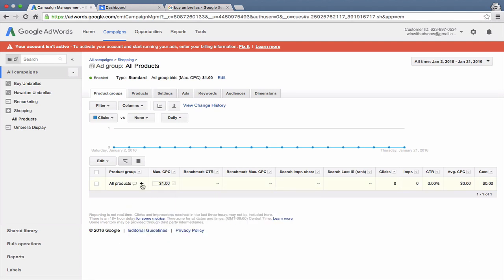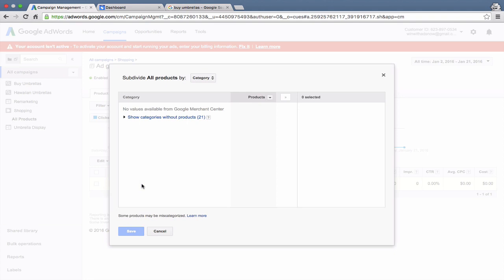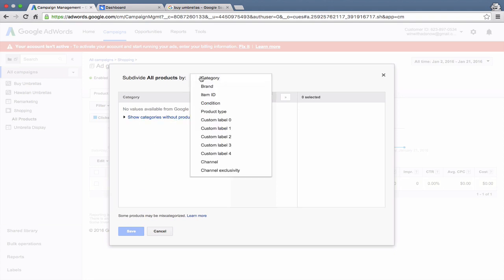But then you can subdivide these products, click that plus sign there, and you can subdivide by a bunch of different things. So by category, brand, item ID, condition, so forth and so on. Or you can create custom labels in your feed. So say you have a bunch of really profitable products, then you could add a custom label to all those products that said high profit, and then you could create a product group in your shopping campaign and bid higher on those high profit items.